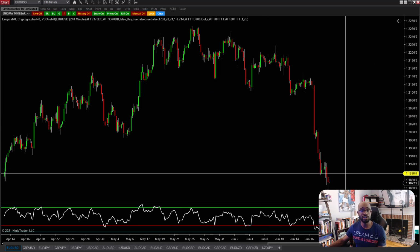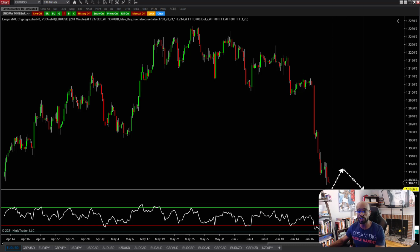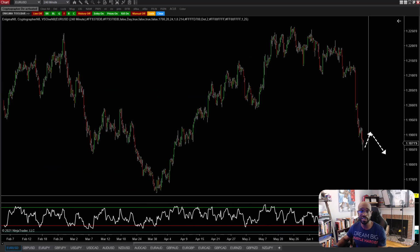So I can look at this in two different ways. I can look at this as a pullback trader who is waiting for a little bit of relief and looking to catch the next move down. And then of course, once or if price does get to that level, I can put my structure-based counter trading hat on and look for a short reversal off of that zone.